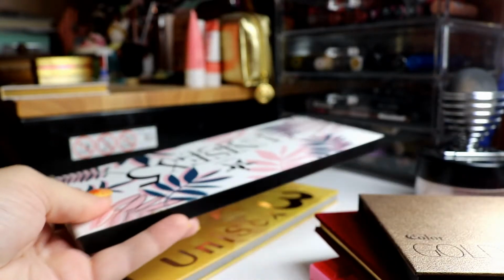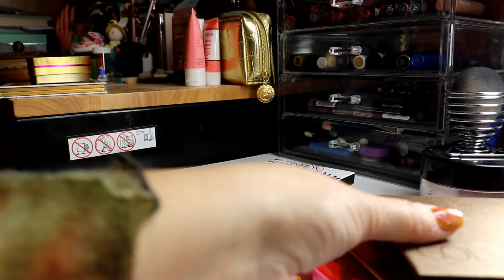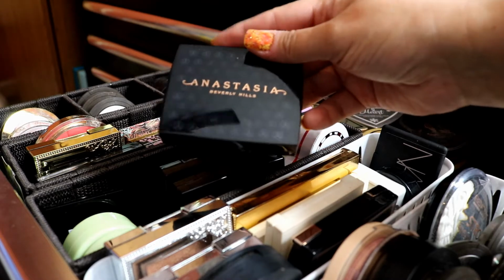So those are the palettes that I will be using this week, and then I will pick some blushes and some highlighters to go along with them. Okay, so this is my blush and highlighter drawer and my bronzers. So I do kind of know what I want to pick for blushes because I went to Winners, which is like a TJ Maxx Marshalls type of store here in Canada, and I did find another ABH blush palette.